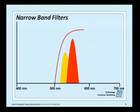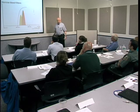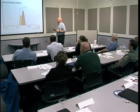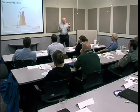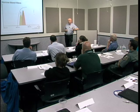And this is one case where that barrier filter, which serves us so well most of the time, isn't cutting it anymore. It's not specific enough because it's like a door in the spectrum. Everything on that side is blocked very efficiently, and everything on this side is transmitted. So we get both the fingerprint and the background fluorescence coming through. And as I say, that doesn't always work. But what can work is if we have a very narrow bandpass filter, which is far more specific.